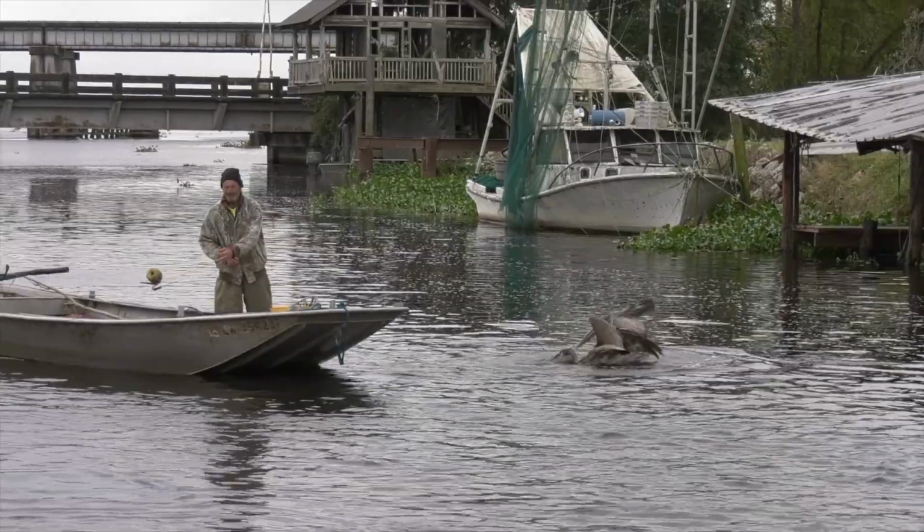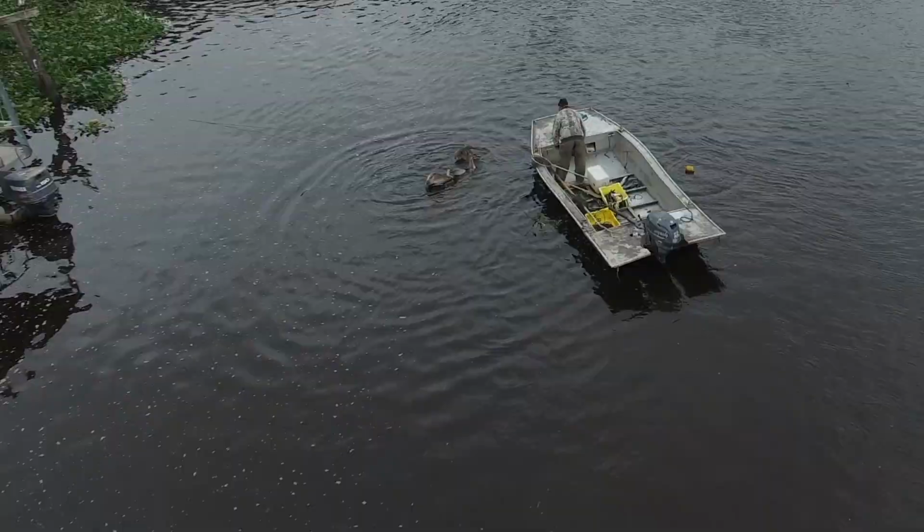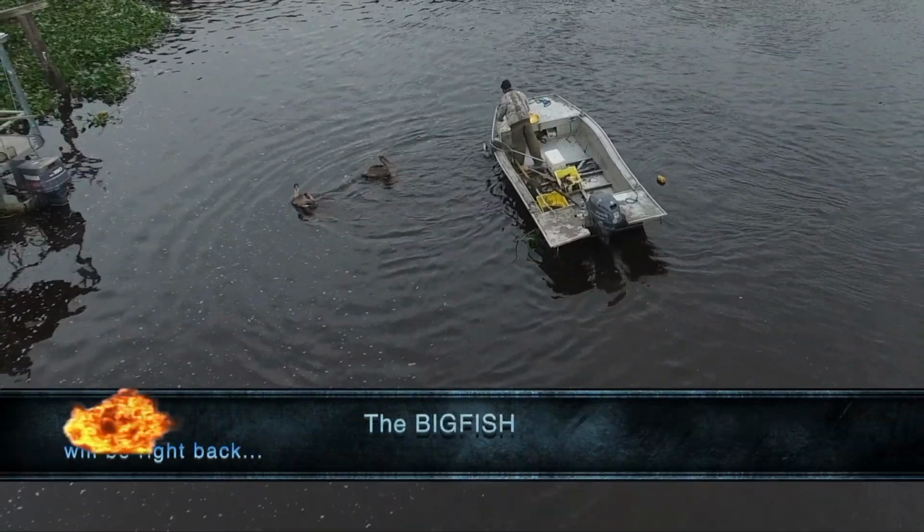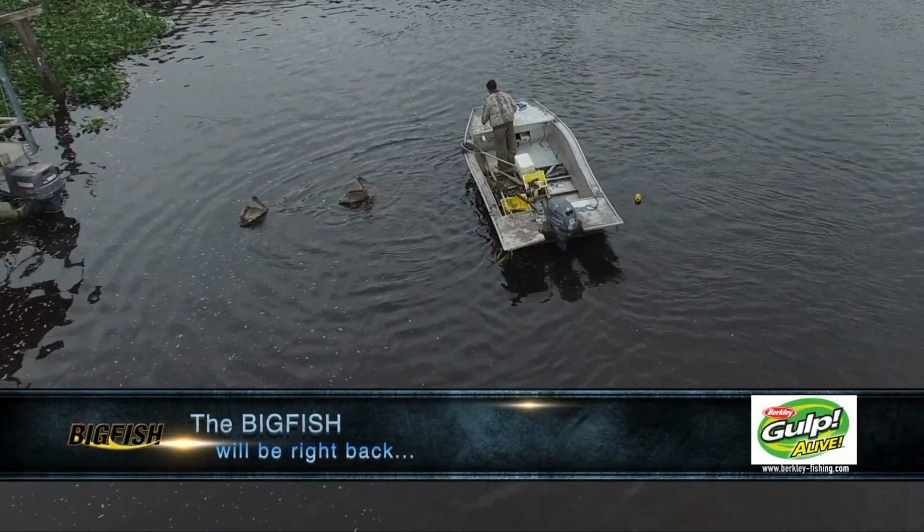And now they're fighting over it. Oh Lord, what a place to be for a catfish, where you're on a hook with a pelican trying to get you. You are doomed.